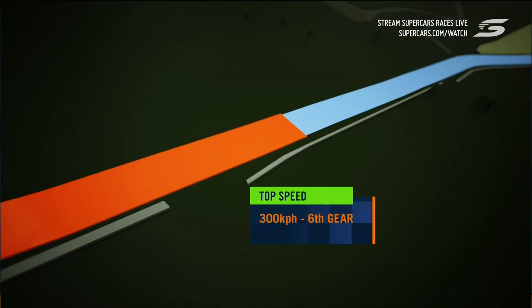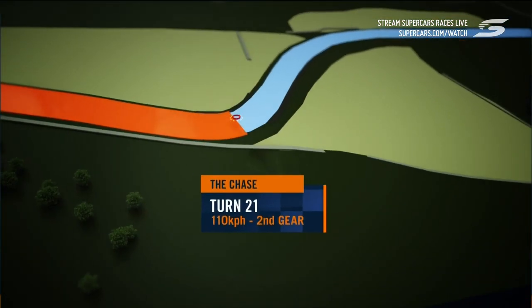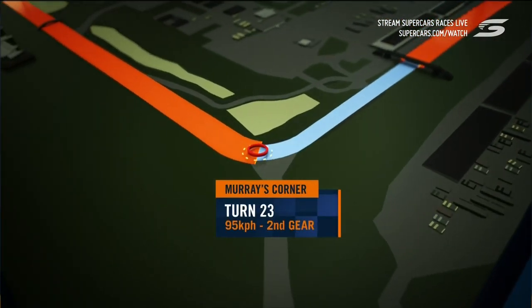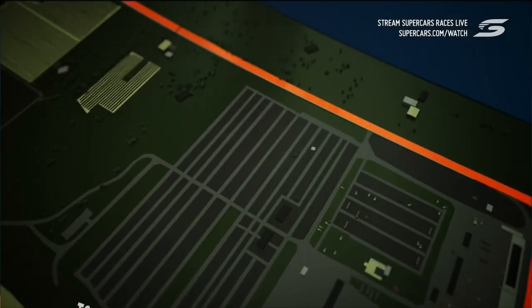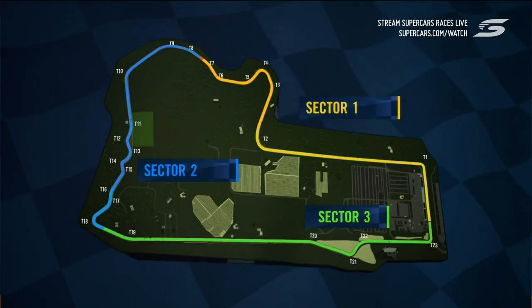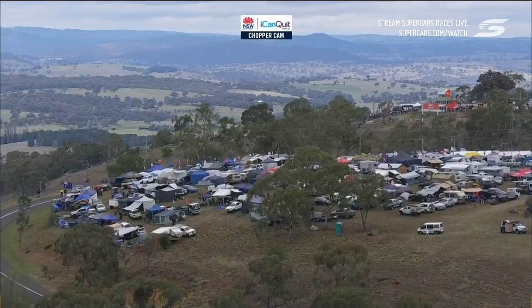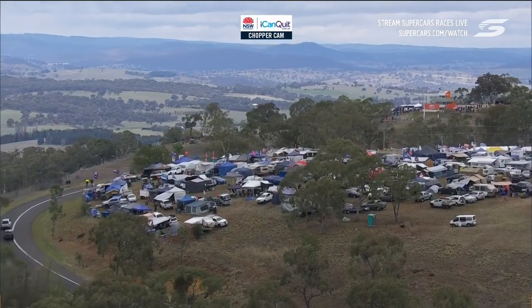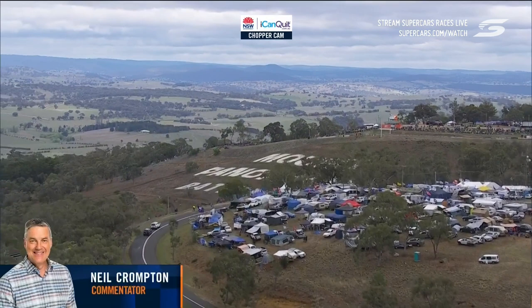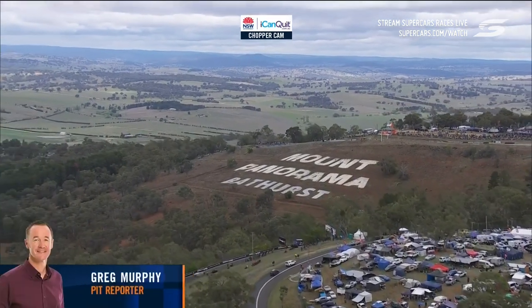And its almost signature aspect is this big long straight, Conrod Straight, 300 kilometres an hour through that big fast right-hander and then having to get it slowed for the change of direction at the chase down to the final corner at Murray's Corner. And one of the things about this place, and we always talk about it, is the elevation change and the weirdness in terms of the way that the rise and fall works and how much as a driver you have to run the car on those angles to use the camber of the road to make the car flow.